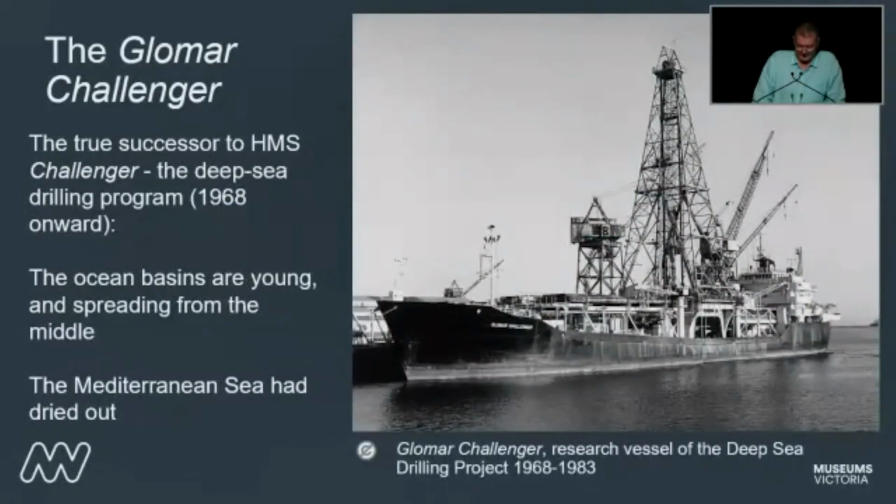There have been lots of successors to the Challenger, but the big one is the Glomar Challenger, which instituted a deep sea drilling program for 40 odd years. In fact, under a different name, it's still going on now. And they discovered all sorts of things about the oceans which would have interested the Challenger.